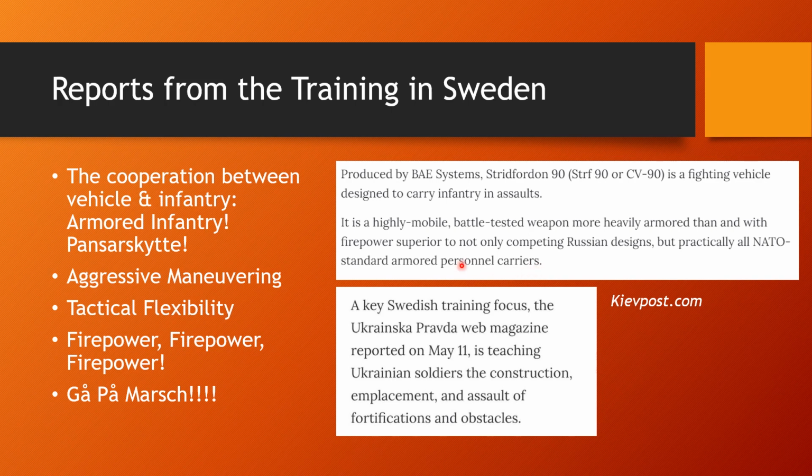And moving on, we can see that the Swedish training focused on constructing defensive works and stuff like that, but also assaulting fortifications and obstacles. And this is what the CV90 and armored infantry Panzerskytte excels at. The enemy is fortified, they're dug in, they're holding a position. How do you defeat that? Well, you charge, is the Swedish doctrine.